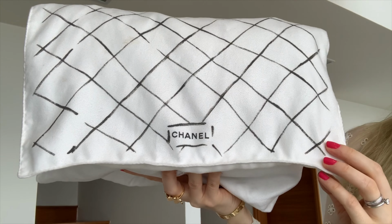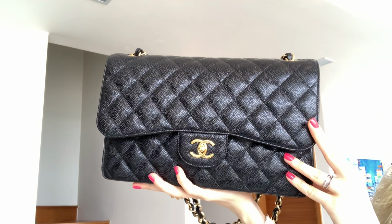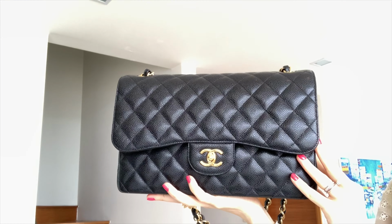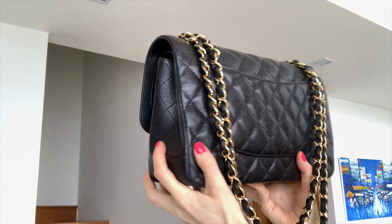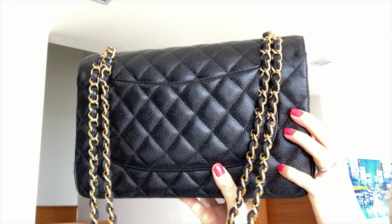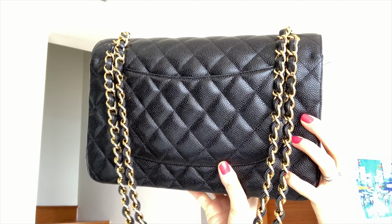And the last but not the least is my Chanel Jumbo Classic Flap that I never thought I would buy because it's such a big bag. Actually, initially I thought it's way too big for me. I wasn't sure if I needed it in my collection, but I'm so happy I have it. I have to say it's the only jumbo size that I have, but I'm very happy that I bought it in black. This bag can fit in so many items.